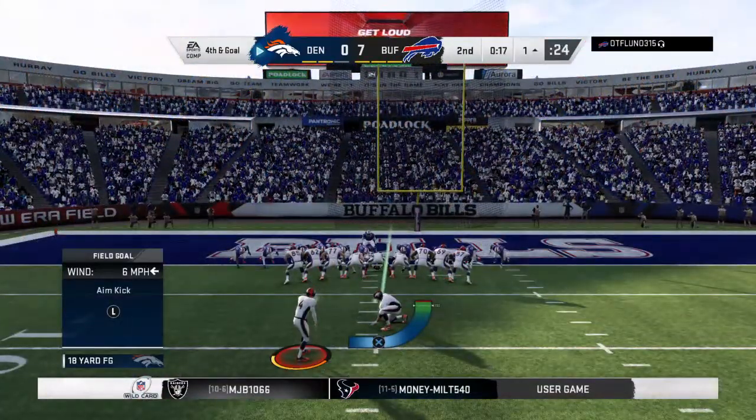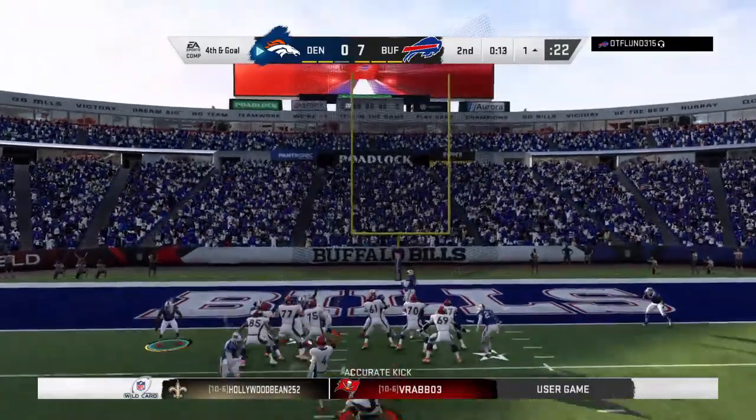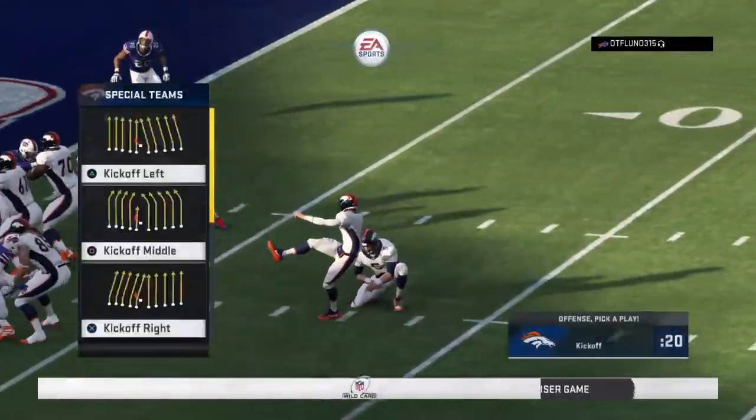Here's Michael Badgley ready for the field goal try. From the left hash, he'll have to cut this at a tight angle. Badgley able to punch this one through. And they are on the board, but still trailing.